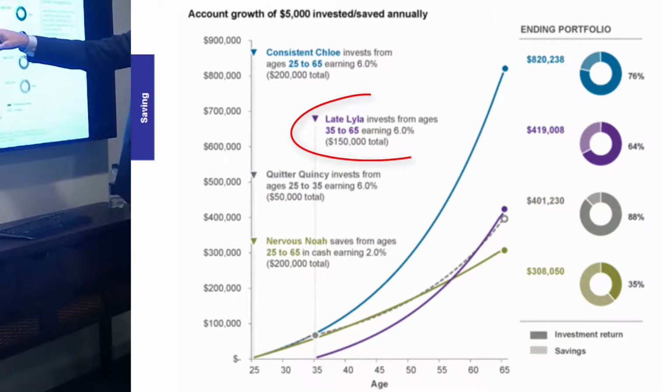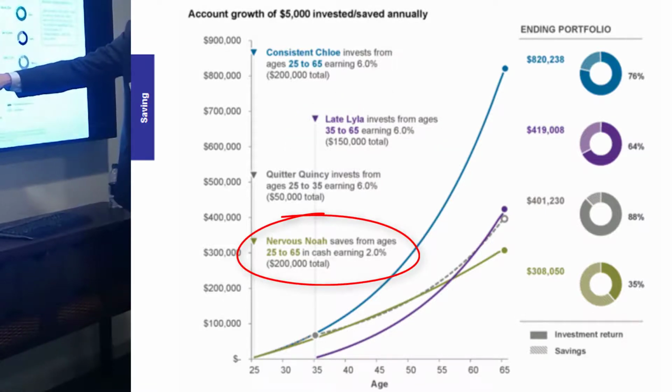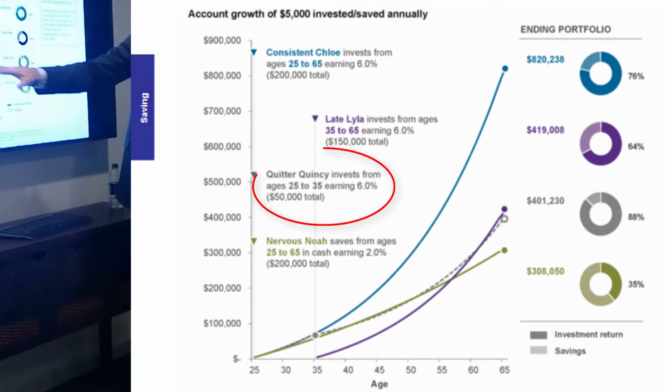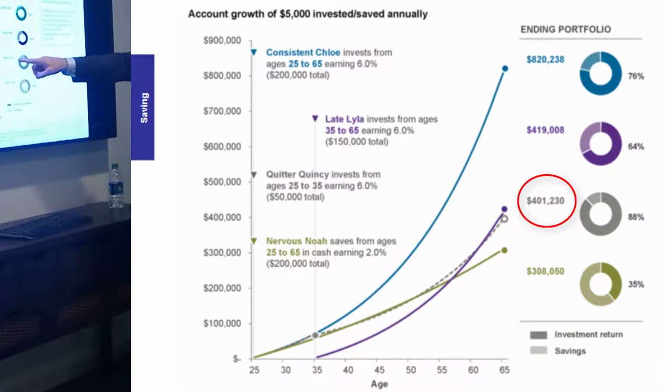Late Lydia invests from ages 35 to 65, so she puts in $150,000. And then Nervous Noah saves from ages 25 to 65, but he leaves it all in short-term bonds or cash and earns 2%. So Nervous Noah, at the age of 65, has $308,000, even though he put in $200,000. And Quitter Quincy, you might think, wow, this guy is not going to do very well because he only put in $50,000. But if he earns 6%, he actually gets all the way to $401,230. So the whole idea here is to start early, right?